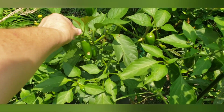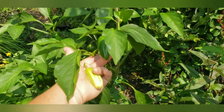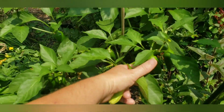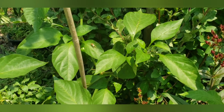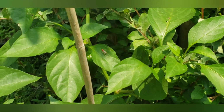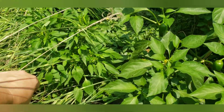I've had horrible grasshopper issues this year. Looks like it's time to pick some more of these. Oh, somebody took another bite. Oh, there's a grasshopper. They are really ornery, and I have a hard time killing them because they kind of scare me when they're really, really big.